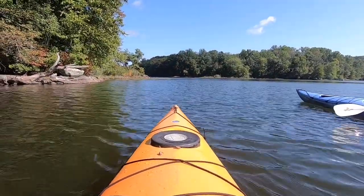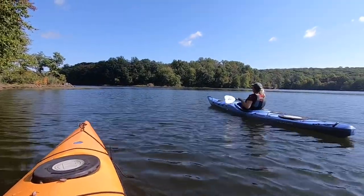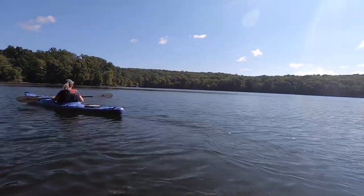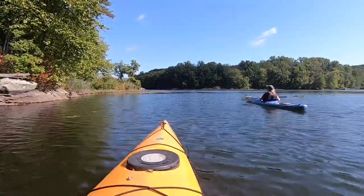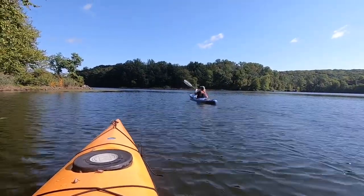Boy, this has been a beautiful reservoir to paddle on. It's really big. That landmass in front of us is actually an island. There's a little stream or a little channel that goes over to the right there. We're going to take the one here to the left. But this is a beautiful, beautiful place to paddle. Really enjoying it.